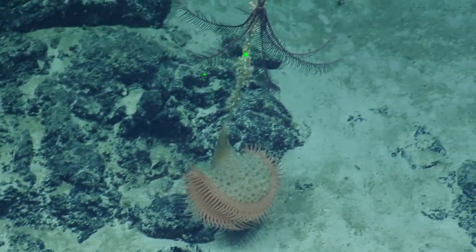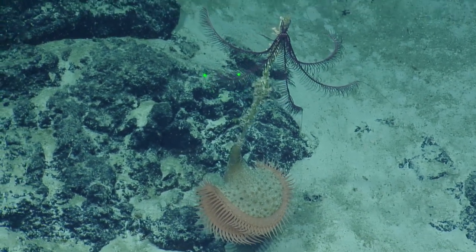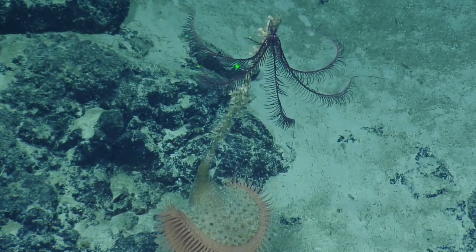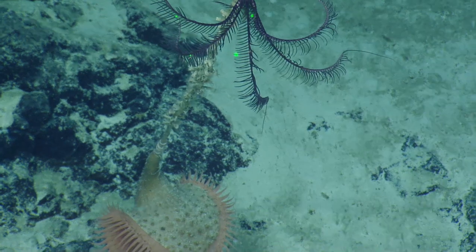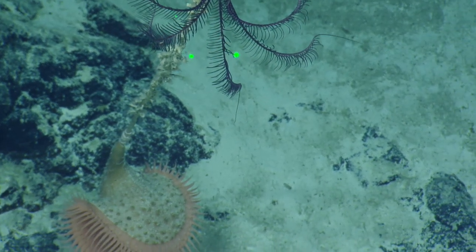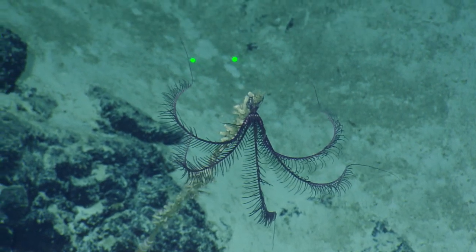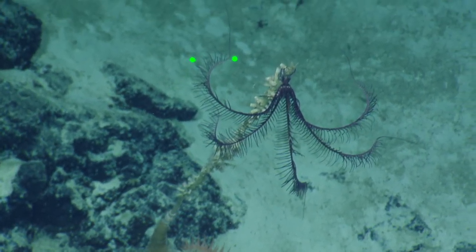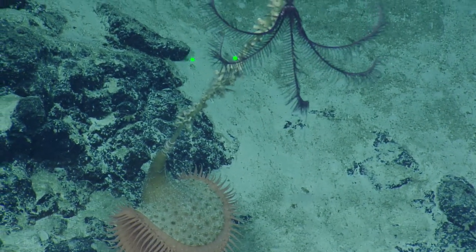Other stars. What are they associated to? Ooh, like a dead... Oh, wow. It's a dead, I'm guessing, bamboo. I think that might be a sponge star. There's some zoanthids, and hydroids. Unidentified stalk. Oh, nice. Nice shot.